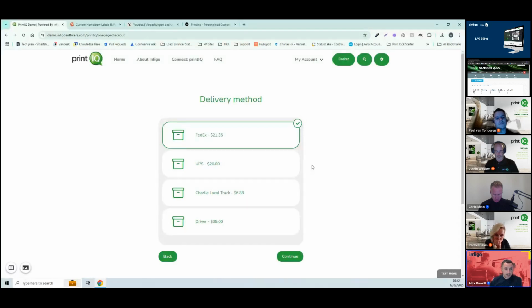We touched on earlier that Infigo has many integrations for calculating delivery costs. We have a UPS direct integration to fetch rates from UPS, FedEx. We also have an integration with EasyPost that allows you to create and link your own courier accounts, get live rates back, but also create shipments and print shipping labels. Obviously, printIQ does that too.